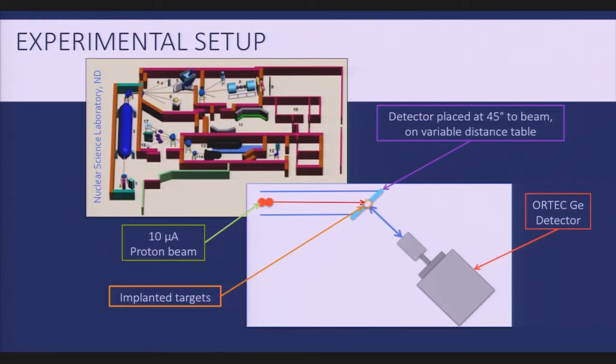So as the gammas come out of the target, if multiple gammas of different energies enter the detector at the same time, the detector sees the sum of all that energy. But it really wasn't a gamma of that energy, it was multiple gammas of various energies. So as you move farther away, that's less likely to happen. And so you measure it far away and at close, that way you can factor out the summing corrections using ratios.